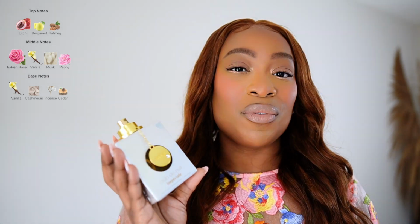You have that beautiful pink rose. So it's a very fresh rose, a very light, bright rose. Then you have a sweet, creamy vanilla. They put musk at the mid of this fragrance, which is another reason why I think this is coming off as really powdery. It's like a powdery musk. And this also has peony at the mid, although my nose does not detect the peony. There is a peony, there is a rose. Overall, the rose in here is very bright, very fresh, very soft. It's not heavy at all. It's not overwhelming. It's perfectly done in here.